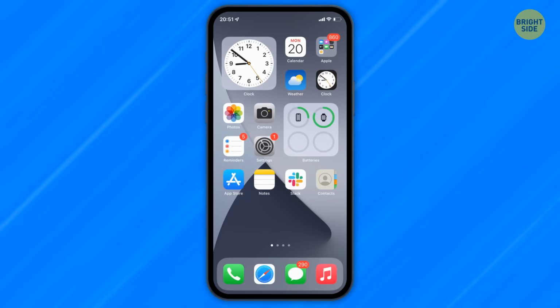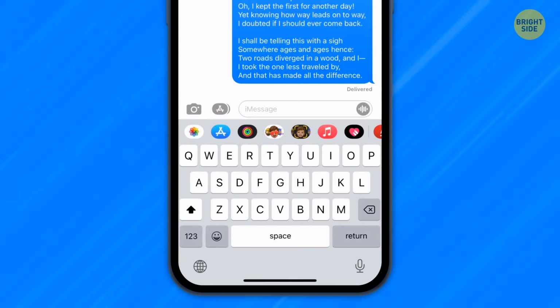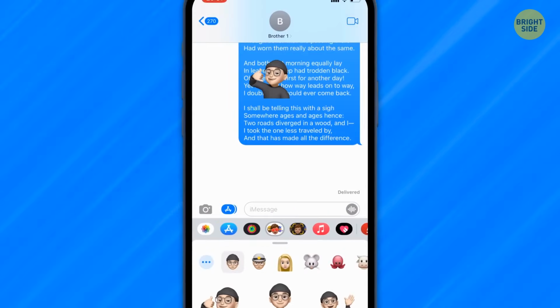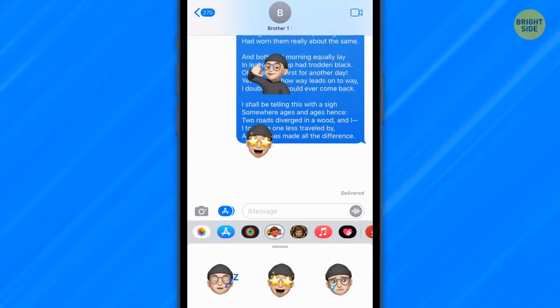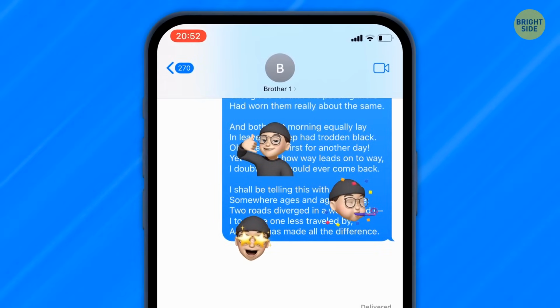There are new cool features in iMessage. If you want to respond to a particular message with an emoji, you can just pick the one you need and drag it onto the message. Place it anywhere you want, and that's the way the other person will see it.